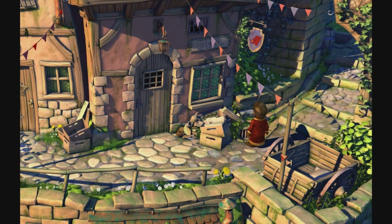Let's see. Nope, nothing more there. I'll place the flag back in the entrance. It sure is helpful having allies who know their way around the city.